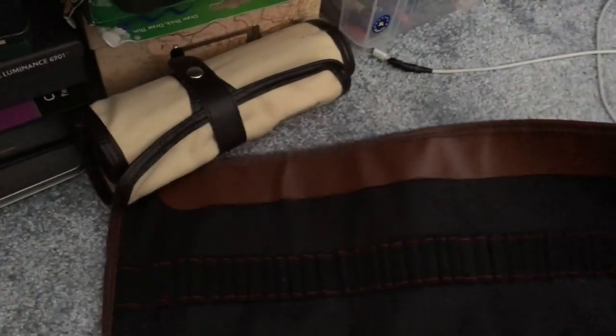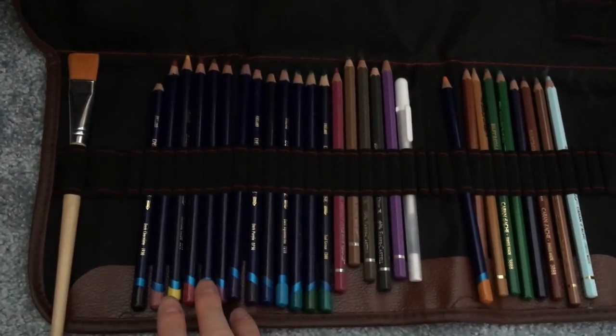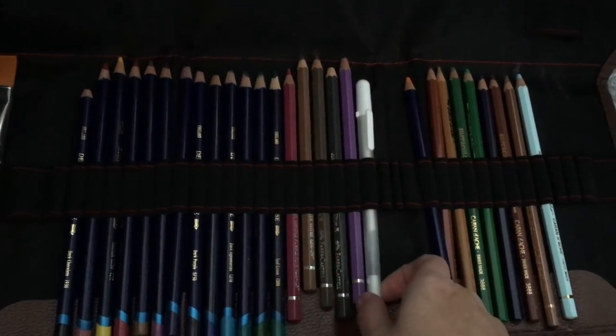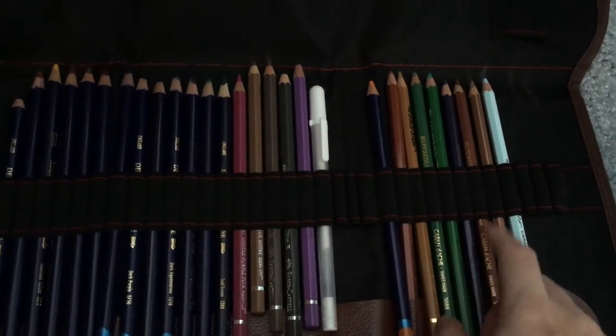I've got a few little wrap things. I want to get one of those book ones for my colour pencils, like in the big sets. But this is just a fold-ish one, and I just keep my singles in here. So I've got lots of Inktense singles in here. I've got some Albrecht Dürer ones, random gel pen, and then I've got some Caran d'Ache, Pablos, and Supracolors.